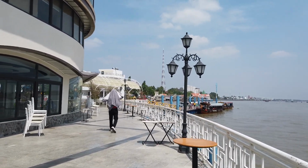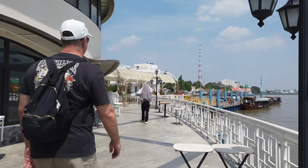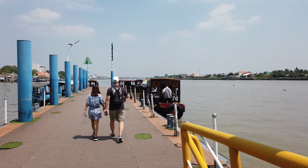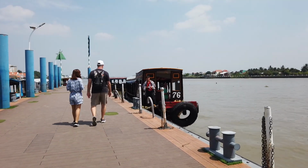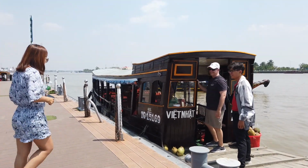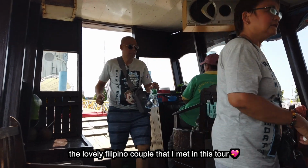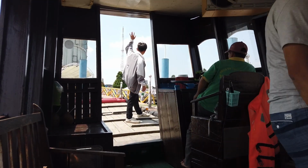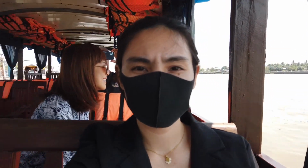But we are just enjoying the experience, and even though I am alone, I don't feel that I am by myself because I've met people in this tour, and this is a memory that I will remember for the rest of my life. So we're here in the boat and we're ready to go.